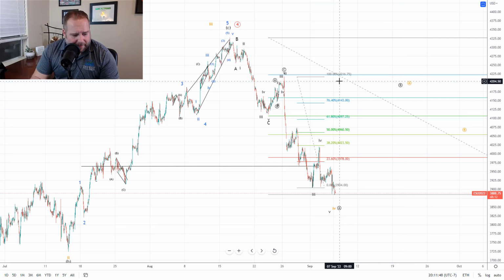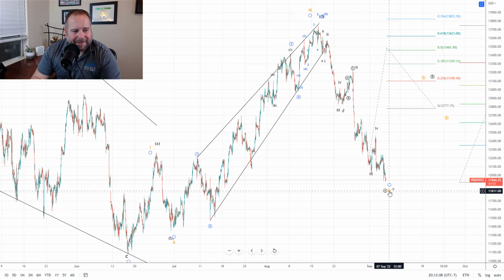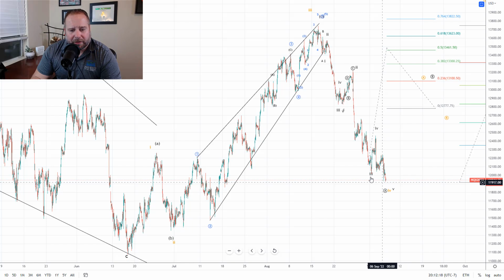Over on the Nasdaq, very similar setup, guys. We're looking at that 11,850 to 11,800 area to hold, but the deeper this goes, the less likely this wave 4 is. They're pretty deep into wave 1 as it is. So the orange count in both charts is moving to the back burner the deeper they go, but we are looking for them to hold the 11,800 to 11,850 area.